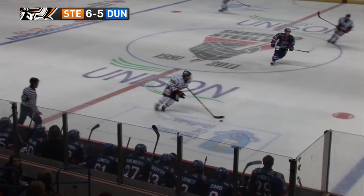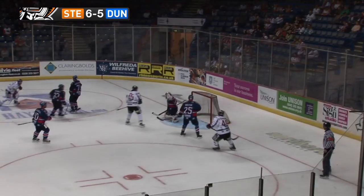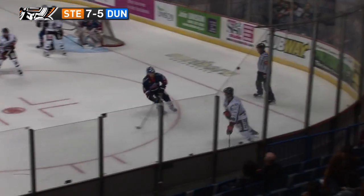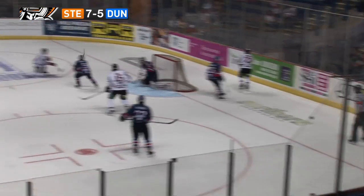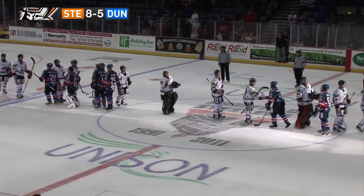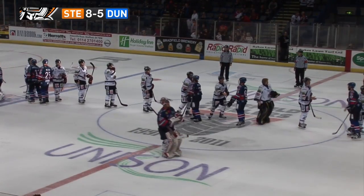He was okay. With Wishart off for a two-minute tripping minor, Stevenson found King. And look at this for a finish from Ryan Finity. He made it 7-5 on the power play. We all breathed a sigh of relief. McLean went for hooking in the dying seconds. Colt King was to bag his second goal of the night. And the final score: the Sheffield Steelers, 8, the Dundee Stars, 5. The Steelers keep their excellent record, certainly in the Elite League, going.